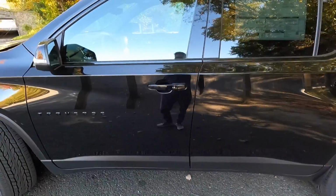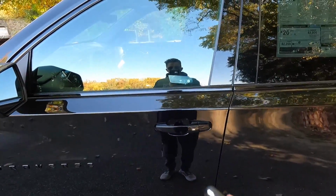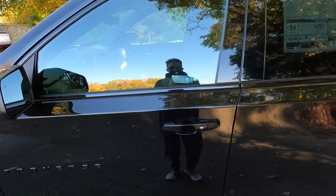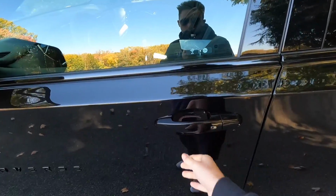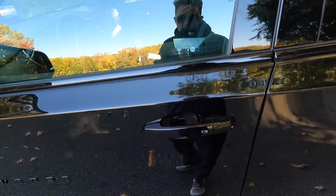With that said, let's move into the interior. All right, guys, moving into the interior, you do get keyless access. So all you got to do is walk up to the vehicle, press on this button, and the vehicle will unlock. Like I mentioned earlier on in the video, you can also lock the vehicle by pressing on that button.